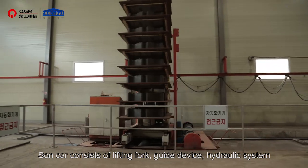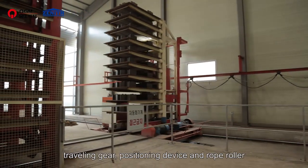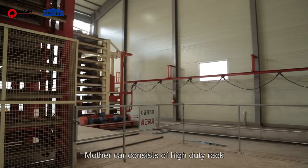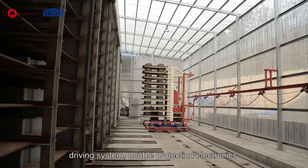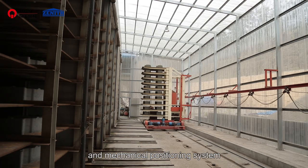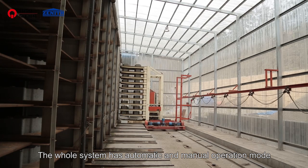Son car consists of a lifting fork, guide device, hydraulic system, traveling gear, positioning device, and rope roller. Mother car consists of a high-duty rack, driving system, double protection electronics, and a mechanical positioning system. The whole system has automatic and manual operation mode.